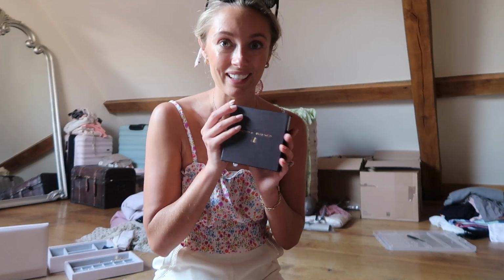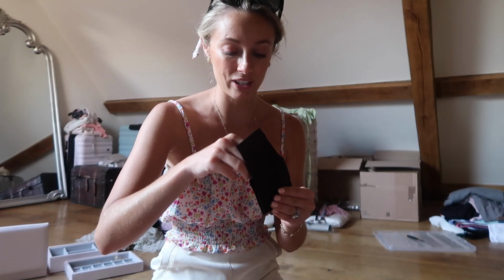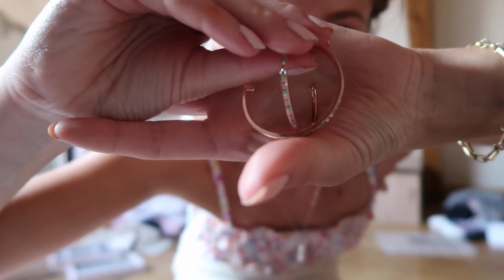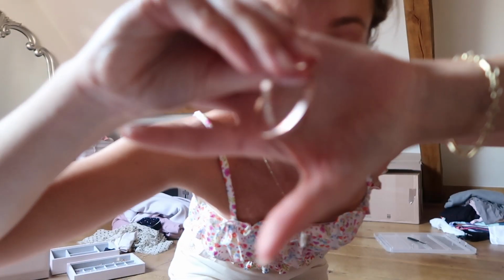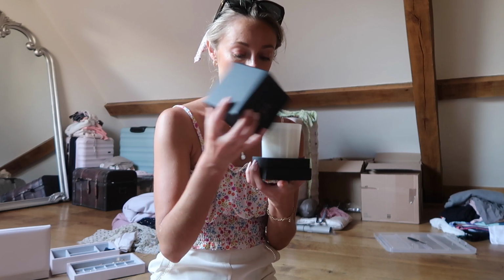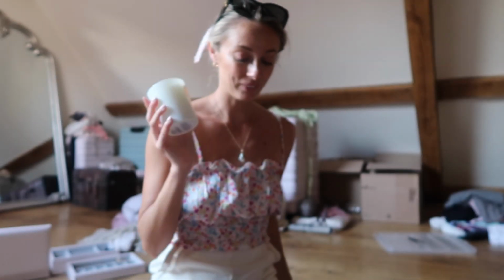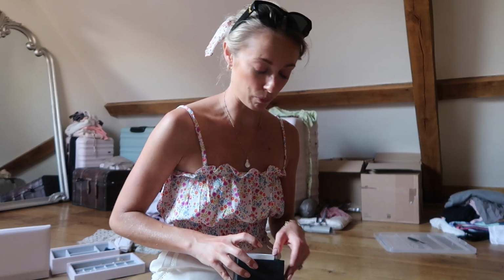So we have in this little jewellery box a brand new pair of hoop earrings, and they are just so lovely. Oh my goodness. Not sure if my camera is going to focus on these, but really, really beautiful rainbow coloured stones in there. Ooh, and then to help revive and restore, floral, green and woody. Oh, now that is a luxurious candle. Oh my goodness. That just smells expensive. Oh my gosh. I'm gonna have such a good pamper evening.